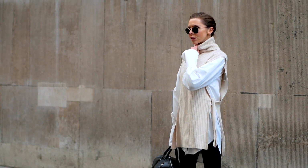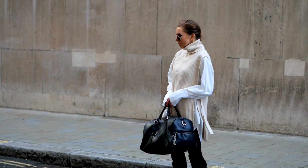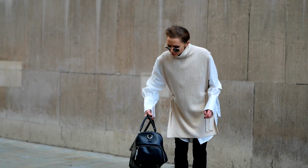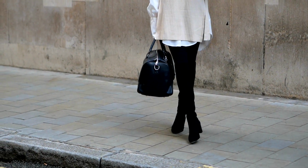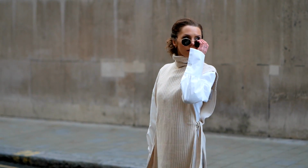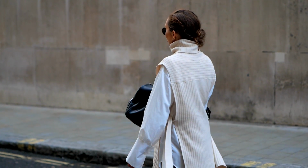So here I have a sleeveless knit, and I loved this because I wanted to put like a shirt underneath it, on like some over the knee boots. I loved that kind of androgynous vibe. I know you're thinking it's probably a little bit chilly for sleeveless, but I wanted to pop a shirt on underneath it. I thought that would be a really beautiful look, paired with some over-the-knee boots, really high-end looking.